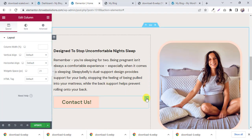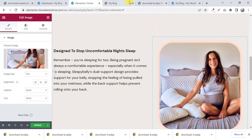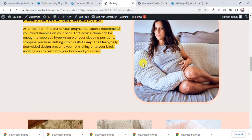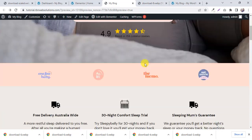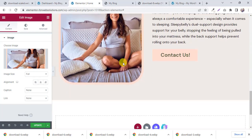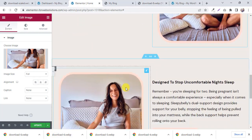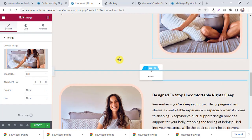That's why we are going to delete this button, and you can easily replace the image. I am not going to show you how you can replace the image. So now our next section is done, and oh sorry, this button will be there.